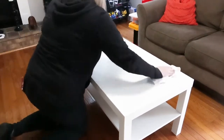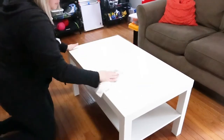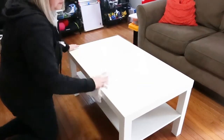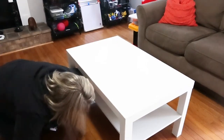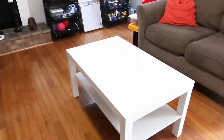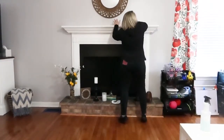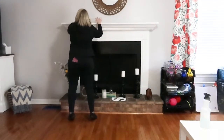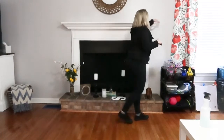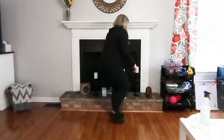So now that the dusting is done, I go to wiping. As I said, we're working our way down to the floors. And this table is used a lot for snacks and games, coloring, so it definitely needs to be scrubbed down. The mantle does too, with all the little particles and things from candles.